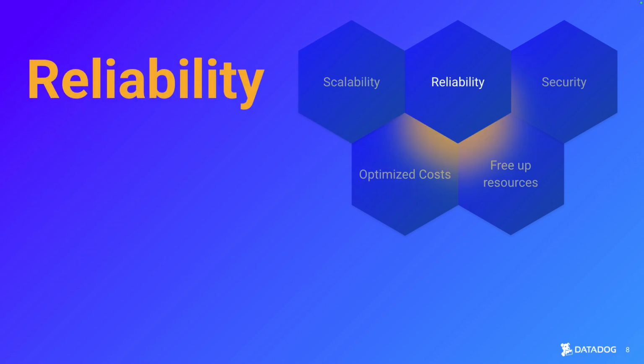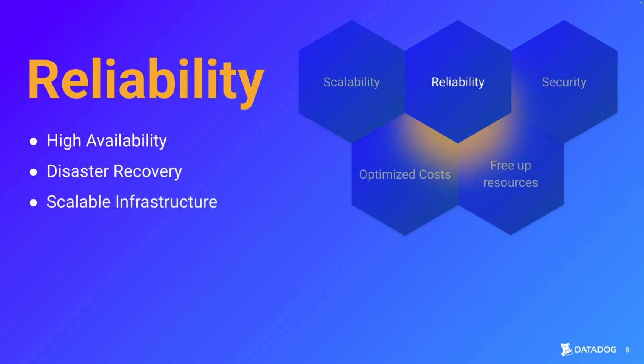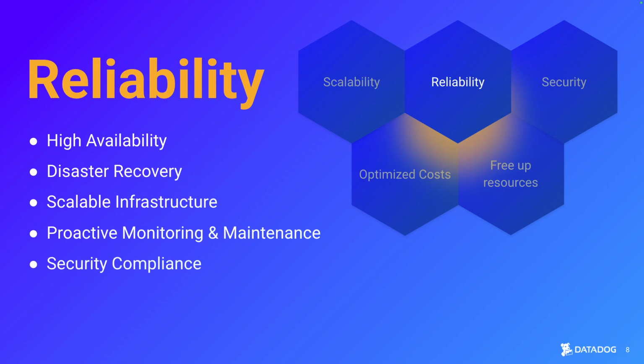Now let's look at reliability. In terms of reliability, we often think of high availability, meaning if one region goes down, traffic automatically shifts elsewhere, so your services stay up and running. Disaster recovery is something else too that's built in, with things like automated backups and geo-replication to help you recover quickly if something goes wrong. Scalable infrastructure keeps performance steady during traffic spikes or failures without over-provisioning. Proactive monitoring and maintenance means issues are caught faster and updates happen automatically, which leads to less manual work for your team. And last, with security and compliance, you get features like multi-factor auth and threat detection, along with support for industry standards to keep your environment secure.